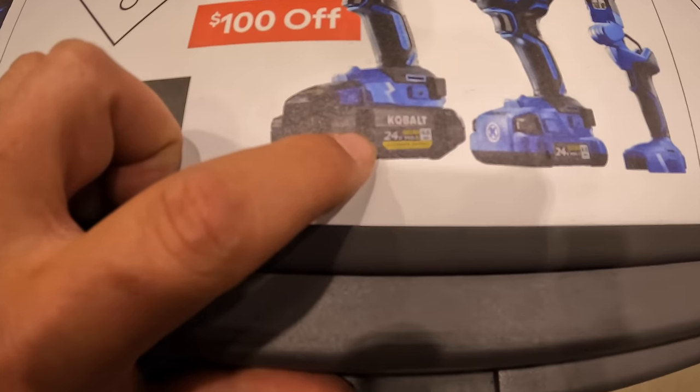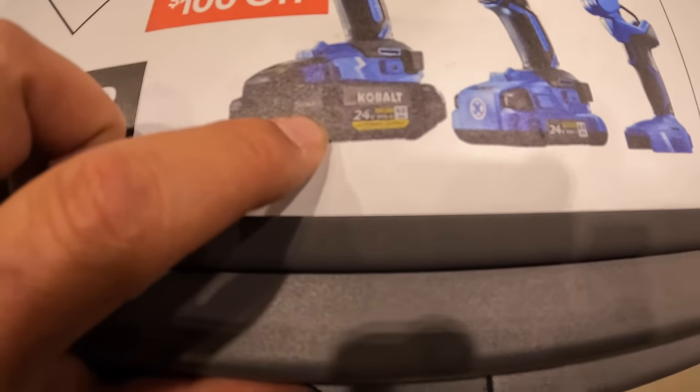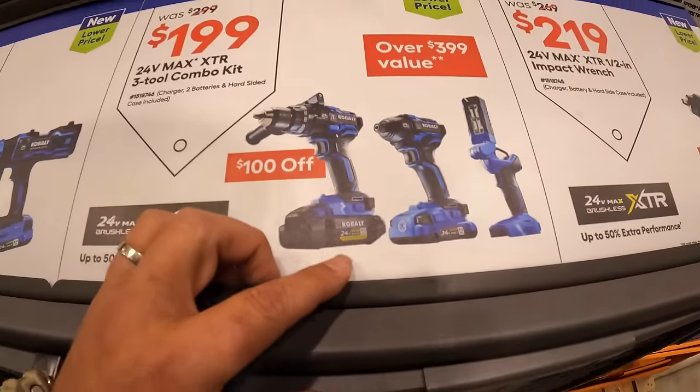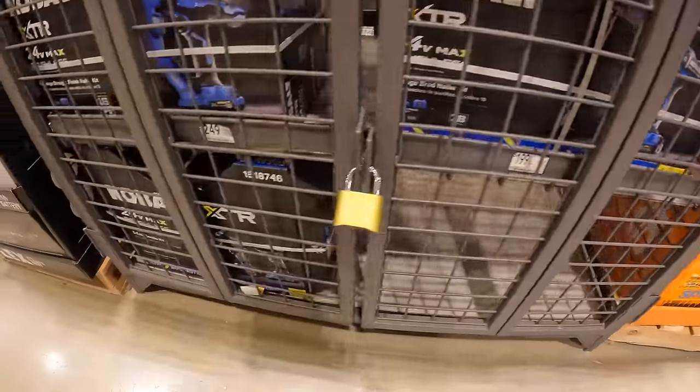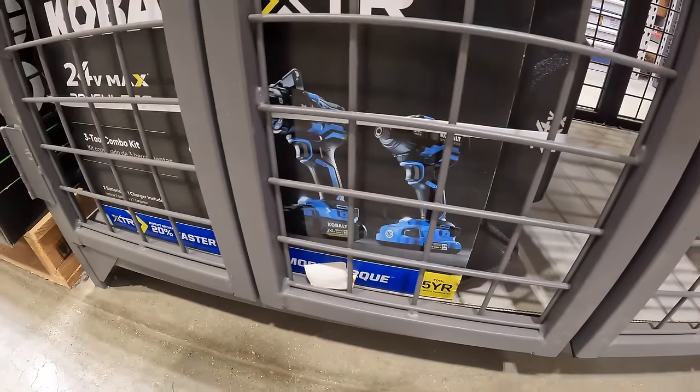But it also comes with a 4 amp hour Ultimate Output battery, a 2 amp hour battery, and a hard case. Which, that one is right here. So yeah, that comes in a hard case.